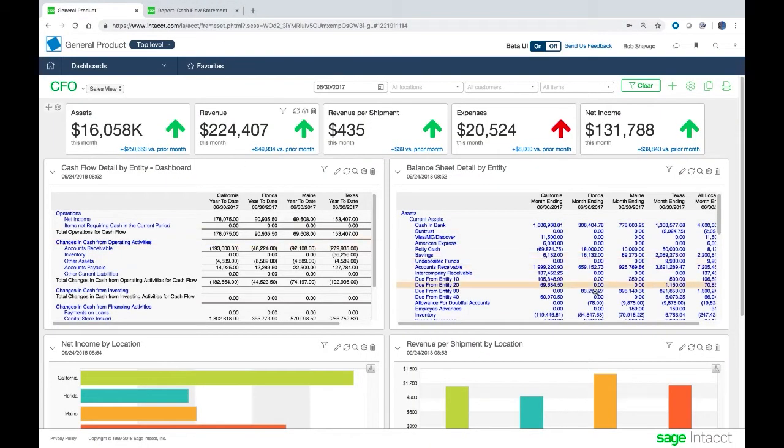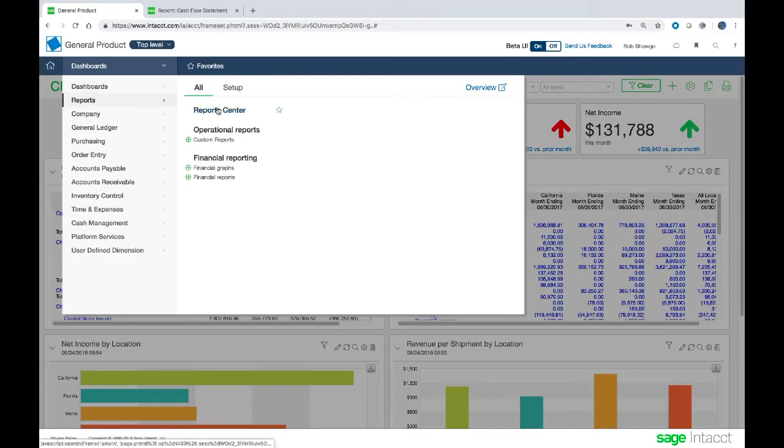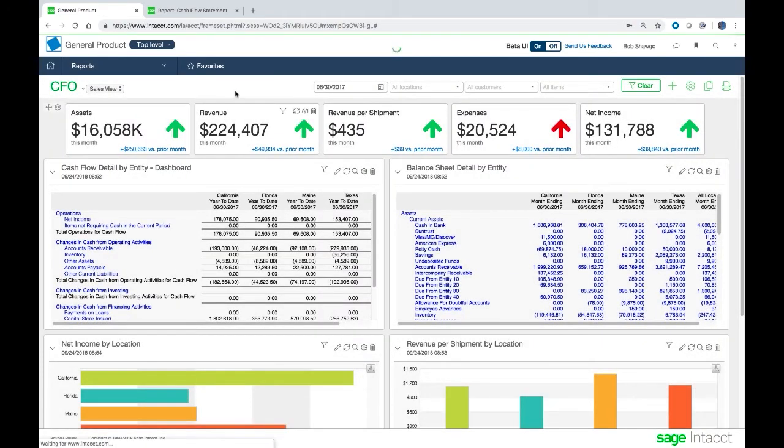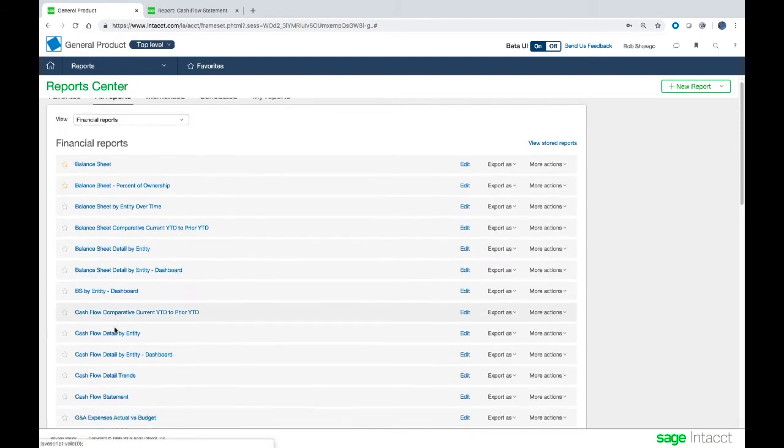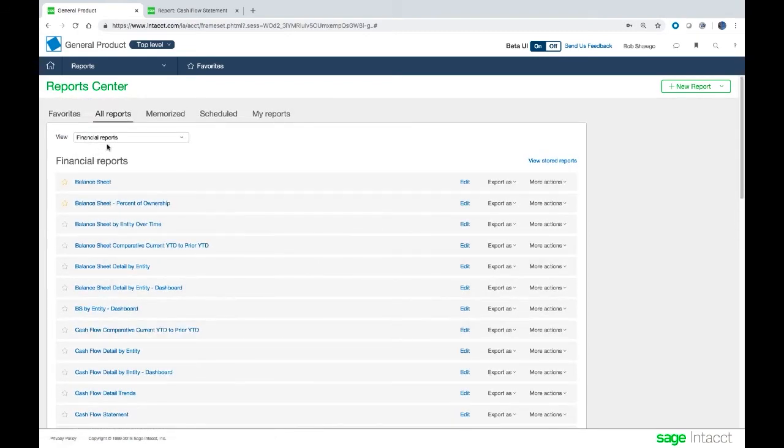Sage Intacct comes with a library of over 100 pre-built reports. You can create variations of these reports by duplicating and modifying them, or create all new reports in one of Sage Intacct's report writers. Sage Intacct has a financial report writer that builds financial reports based on the general ledger, incorporating reporting periods, account groups, and dimensions, a concept I'll get into in a few minutes.